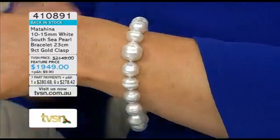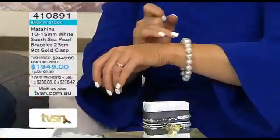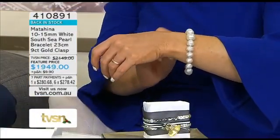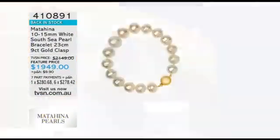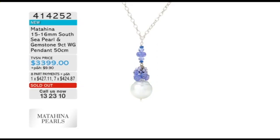It's nice to know. So this one does have that gradual graduation of size from the bigger end up to about 15 mil down through to about 10. It truly has the most amazing luster. And again, Marnie, if you had too many pearls and you wanted to take some out and make some pendants or earrings, you totally could with your jeweler. Yeah. Absolutely. $19.49.